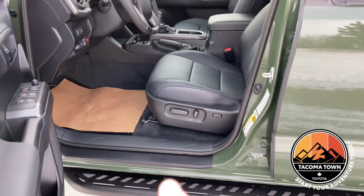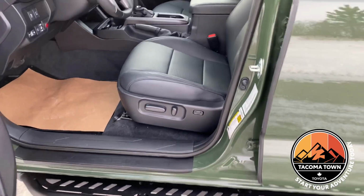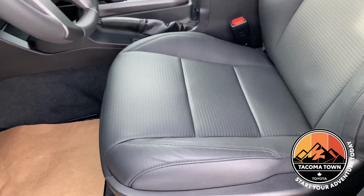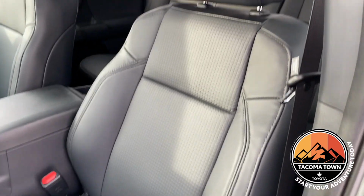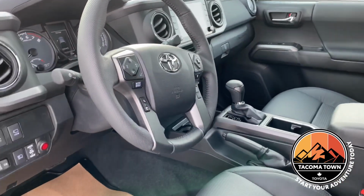One of the best features they've added in the last couple of years is the power seats. So the driver now has power seats. And again, that premium has a really nice leather inside. Long lasting leather inside. We'll jump in and I'll show you a couple more of the features inside.